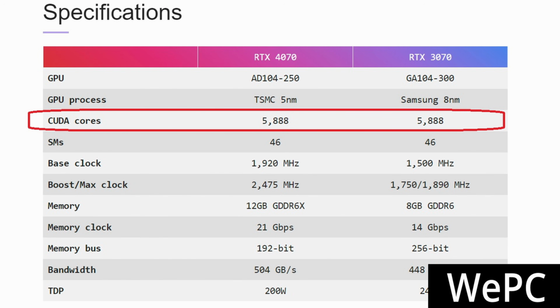Number one, look at the CUDA core count. The 4070 has the exact same amount of CUDA cores as the 3070. It is impressive that they were able to get such a performance uplift over the 3070 without actually increasing the CUDA cores, but still, it is still the exact same amount of CUDA cores. This is something we've already had for a couple of years on the market. It's not necessarily something that excites gamers or really makes gamers want to rush out there and buy the new product, because it's not exciting. It's not what gamers want.